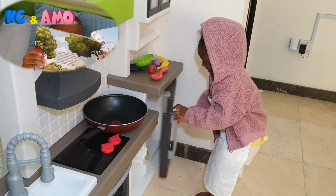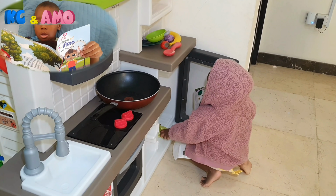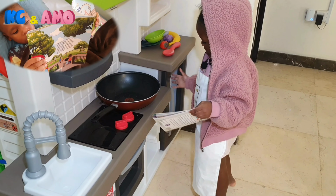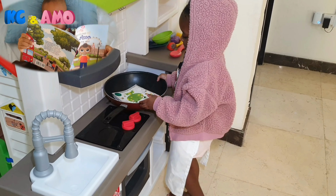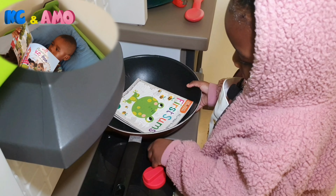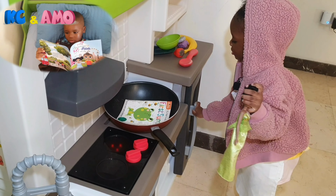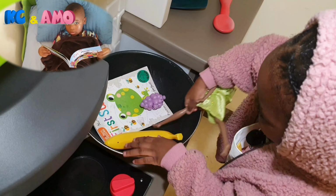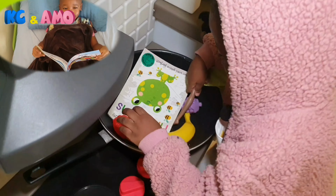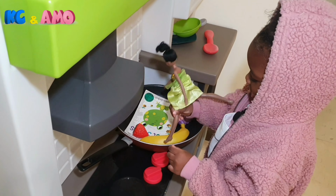One day, a girl in a pink hood cooked a book. Is she crazy? That won't taste good. Then she added some wool and then mixed it with her dolly's foot. Ta-da!